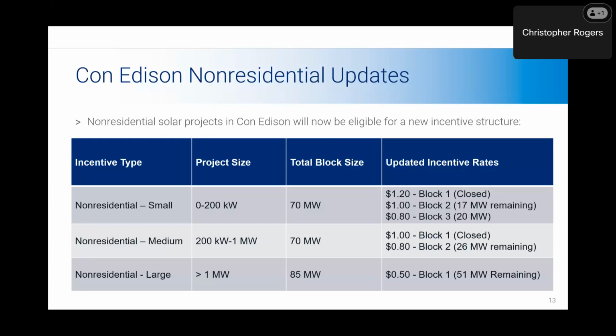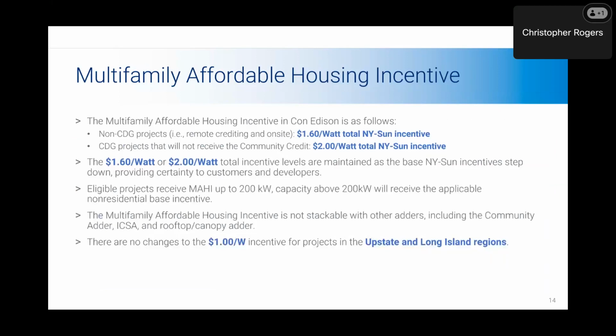Next slide. To mitigate against that, and this will be relevant for any installation that is built directly upon regulated affordable housing, there is the multifamily affordable housing incentive that will increase the NY-SERDA incentive, and this will be for the lifetime of the NY-Sun program. A project on Long Island was eligible for a $1 per watt incentive. In Con Edison, a project will receive either $1.60 a watt if it is remote credit or net metered, or $2 per watt if it is community solar. The upstate region also receives a $1 per watt incentive. This is just focused on the installation costs of a solar installation.